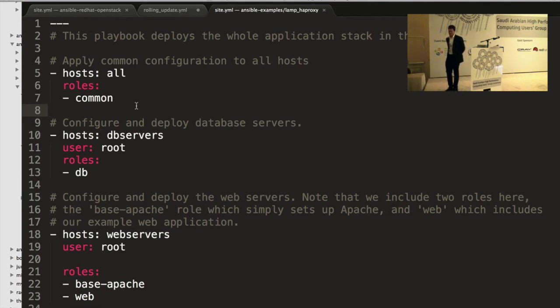Is SSH the only way of managing the environment, or can you use certificates, or is SSH the only available method of updating? Sure, good question. The question was, is SSH the only mechanism of connection to the target systems? And the answer is no. The default is SSH, but there are other mechanisms as well.